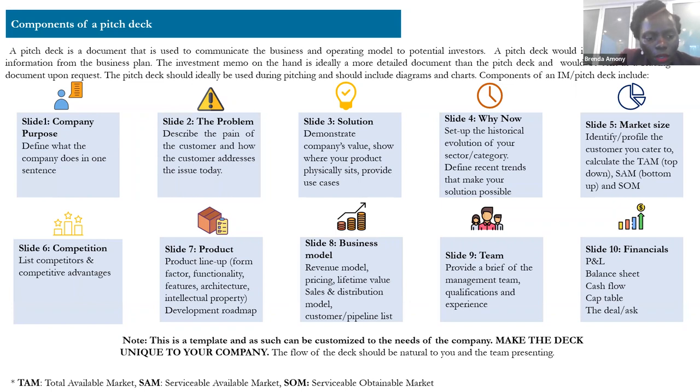I think what's important there to note is that, much as we highlighted the 10 areas that you need to focus on, you can always make the deck unique to your company. So of course you would not forget simple things like your company logo and other areas, for example, like impact, like he mentioned, and also depending on who you are sharing that deck with.